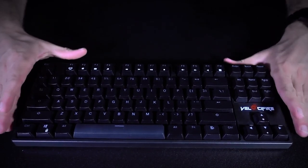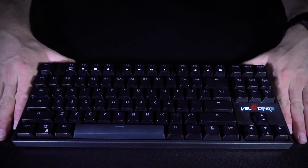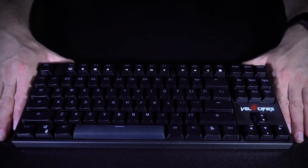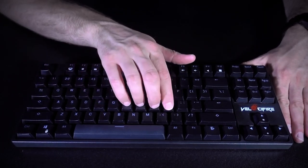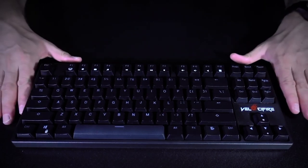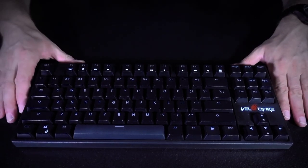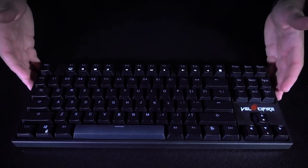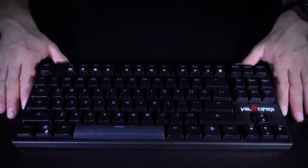So, all right, well, now that we've had a chance to get to know this guy up close and personal, it's time to take it for a typing test. I'm not going to play around with the backlight for you because it's just on or off, so there's nothing really to talk about there, but you will see it on in the typing test segment, which is to follow, and you'll get a chance to hear those Otemu Brown switches in action. And then after that, we will reconvene and we'll talk about the typing experience, the usage experience, and then we will summarize the pros and cons of this board. Let's go type.